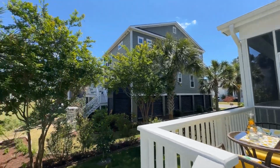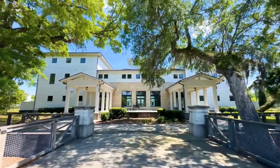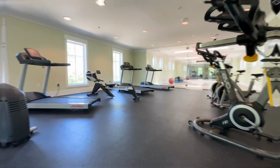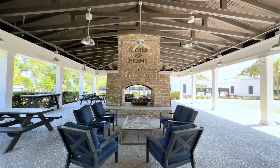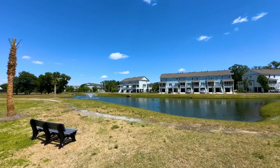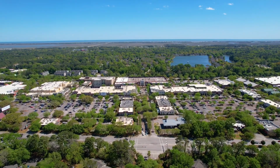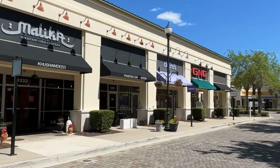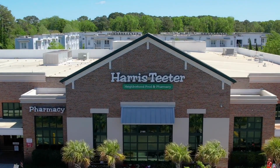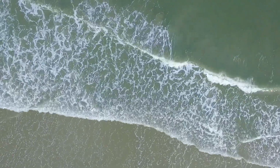There is so much to love about this Mount Pleasant neighborhood, including its dock, beautiful pool and clubhouse, fitness center, and outdoor covered fireplace area. The convenience factor you'll feel living in this particular neighborhood within Mount Pleasant makes it a perfect place to call home. Walk, golf cart, or take a quick car ride to all of your everyday needs such as Harris Teeter, grocery store, a dog groomer, restaurants, and of course, the beach is just a few miles away.